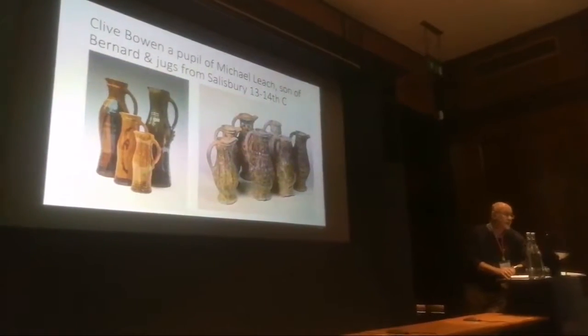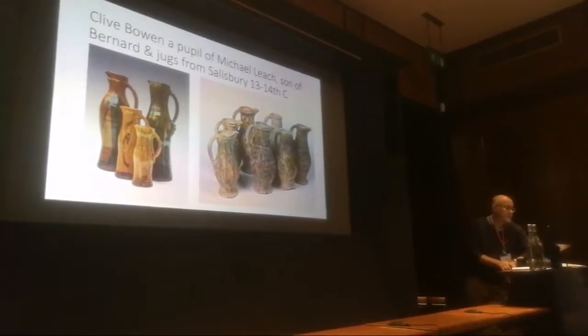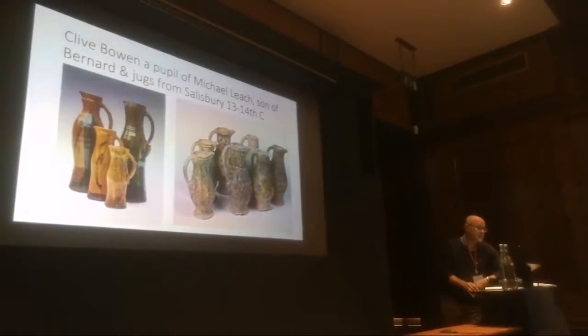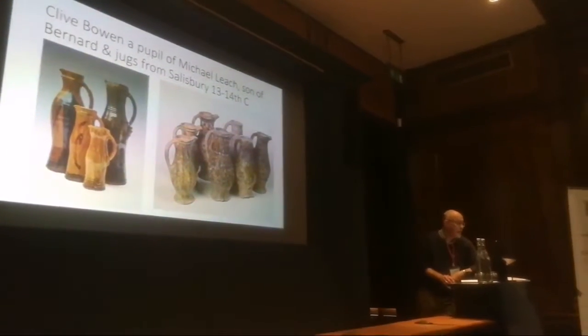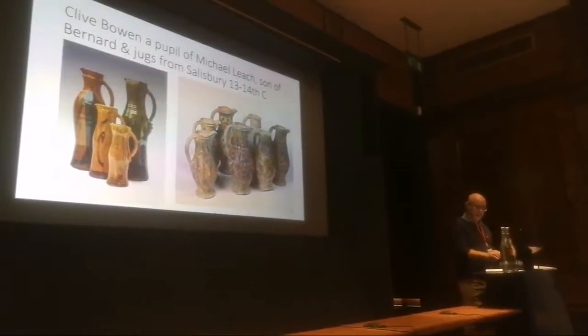Slipware still has a strong following in the UK, Clive Bowen being a major maker. His jugs to the left, please note the similarity between these and those on the right, from Salisbury in the 13th and 14th century. They are 500 years apart. Clive Bowen is a pupil of Michael Leach, who is the son of Bernard Leach, and more of that later.